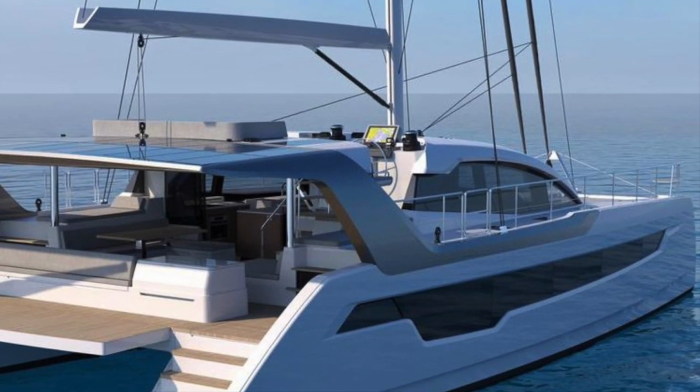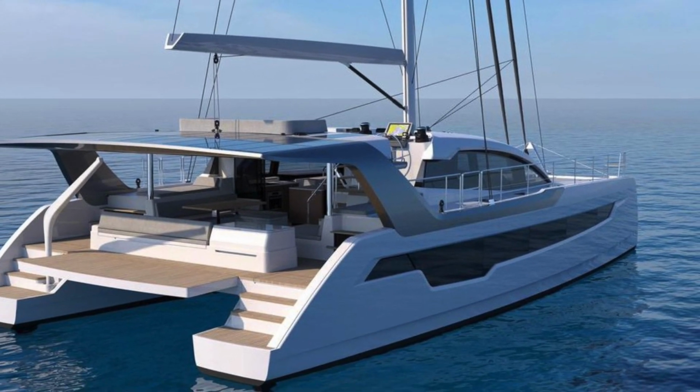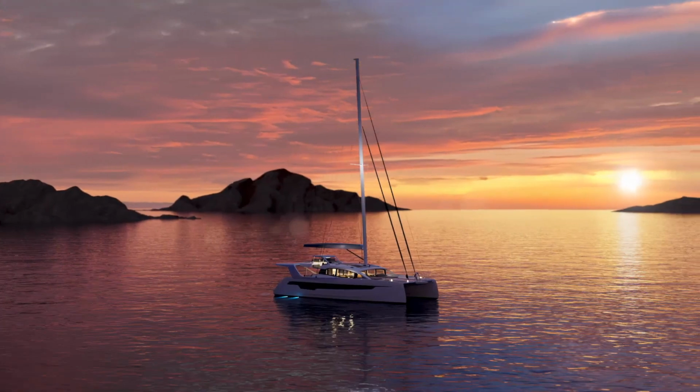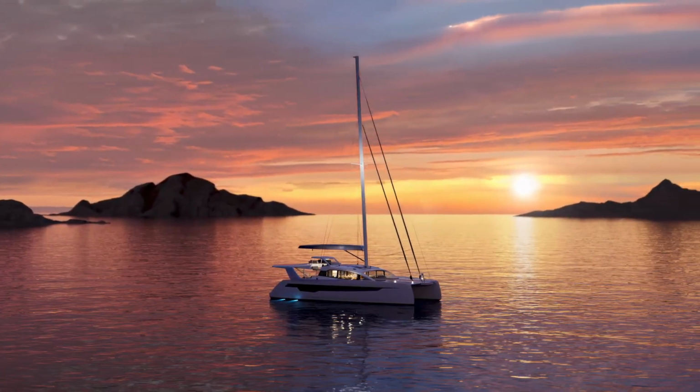Another look here as we have a quick look at the aft section of the boat. She's just a very, very handsome Bill Dixon design. Looking at her in the sunset, I'm in there. No, I think I'm up on the fly lounge sipping on my Mai Tai there.